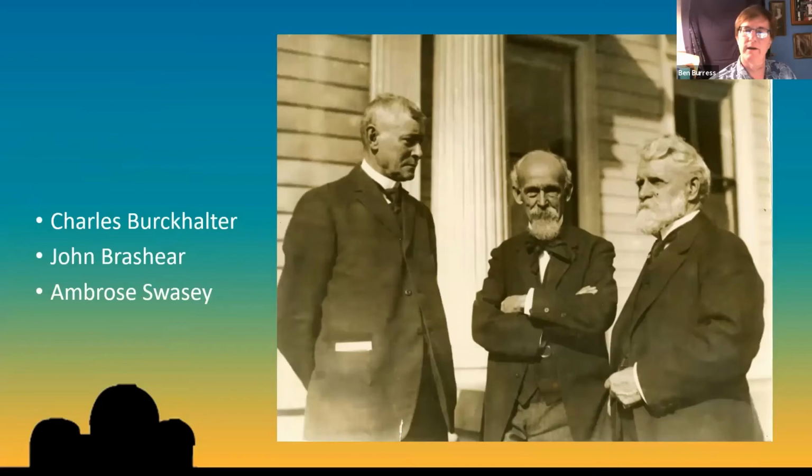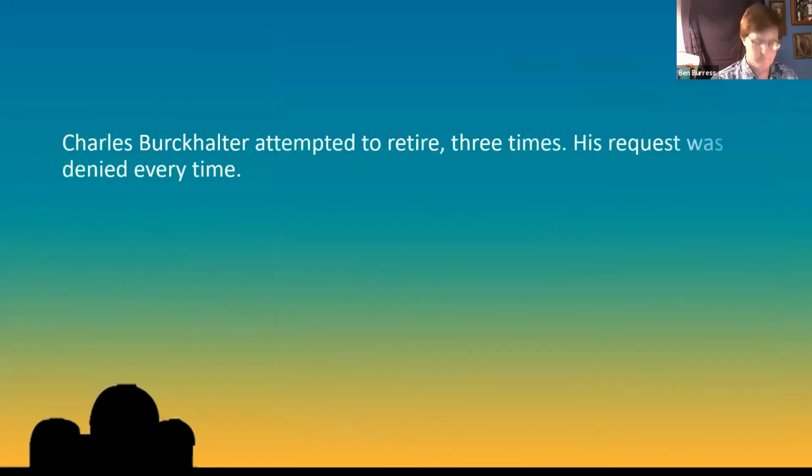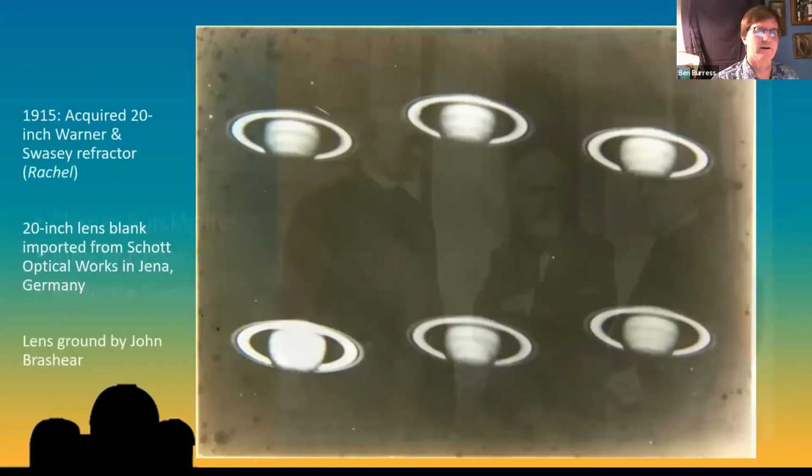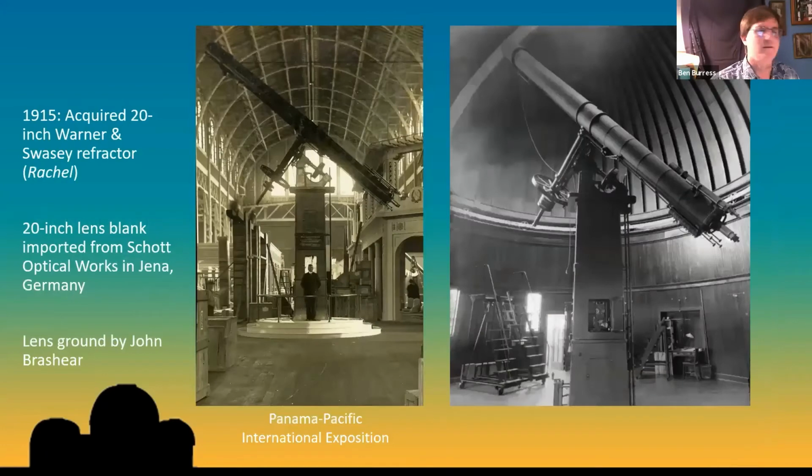The story behind Rachel's arrival, that's not what I wanted to show. I wanted to go back one really quickly here. Very quickly, the telescope itself was purchased from Warner and Swayze. The 20-inch lens blank was imported from Schott Optical Works in Jena, Germany. This was around the beginning, or close to the beginning of World War I.